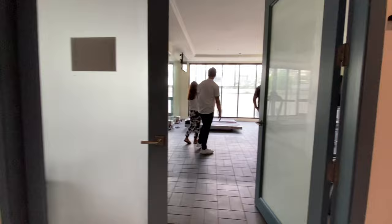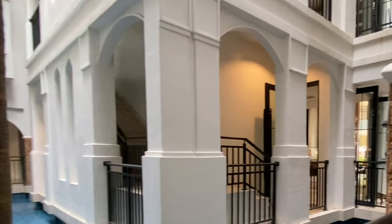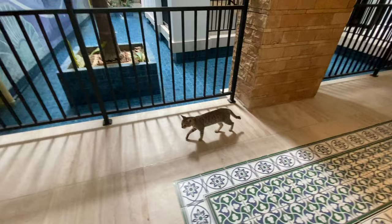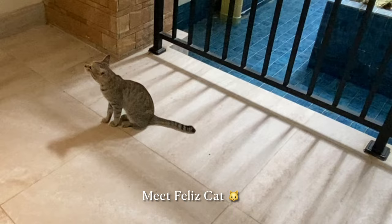Okay guys, they have a fitness center here. And this is our Feliz cat. Oh nice! Hello Feliz! Feliz cat ka pala, ha? He's part of our team member. So that's why you're friendly. Meron siyang uniform, hindi niya lang suot. Oh my god! Ang cute! Ang uniform niya is security vest. So bantay pala siya dito, ha? Hi, Feliz!